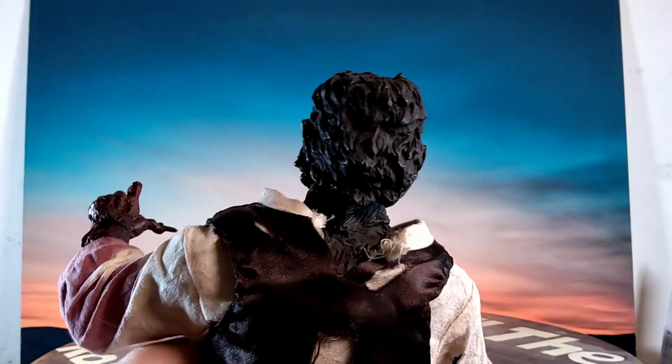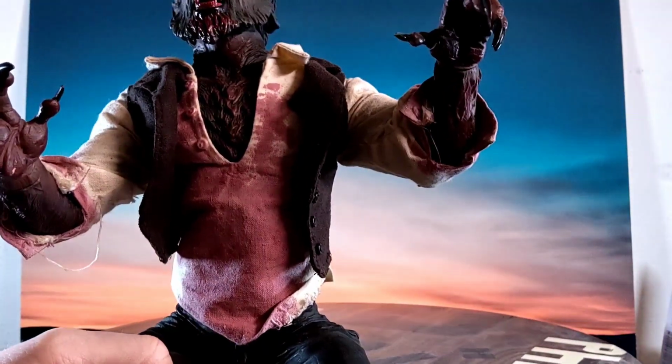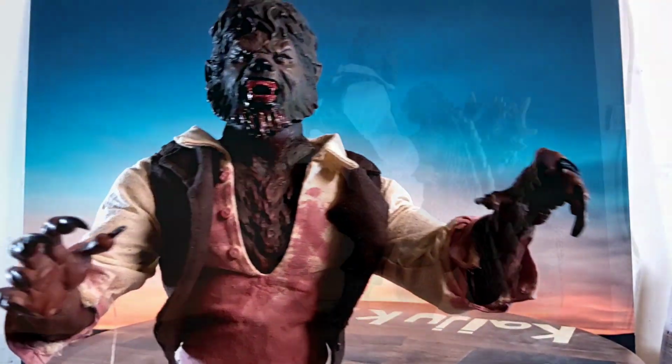Like I said, I really enjoyed this film a lot. I thought it was really cool. I liked how they paid homage to the original in the design here. It's really neat. We'll do a quick comparison with him and we'll move on to that now.